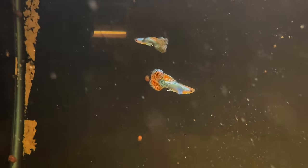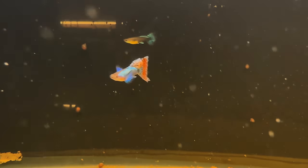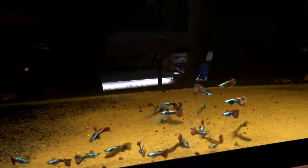But they're beautiful, the platinum mosaic. Yeah, I'm not much of a guppy person, but these are great.